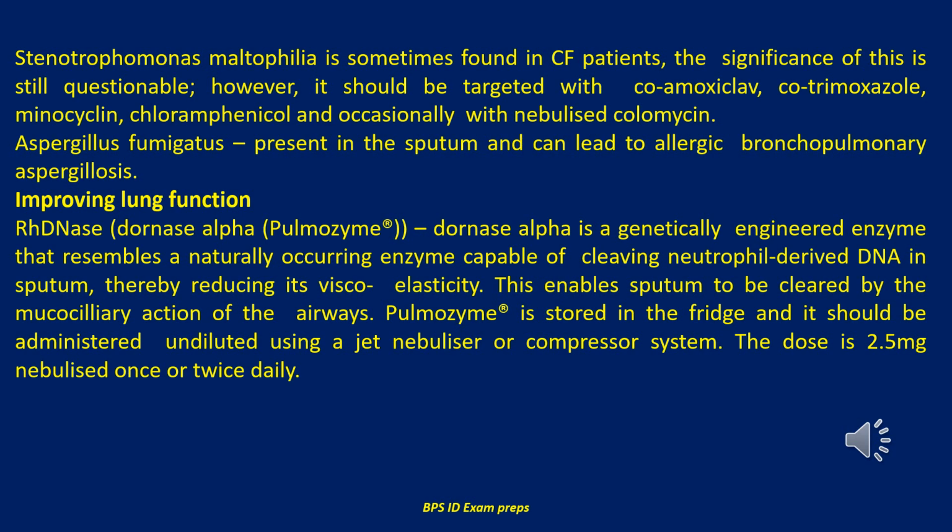Next we will discuss improving lung function. rhDNase, marketed as Dornase alpha, Pulmozyme. Dornase alpha is a genetically engineered enzyme that resembles a naturally occurring enzyme capable of cleaving neutrophil-derived DNA in sputum, thereby reducing its viscoelasticity.